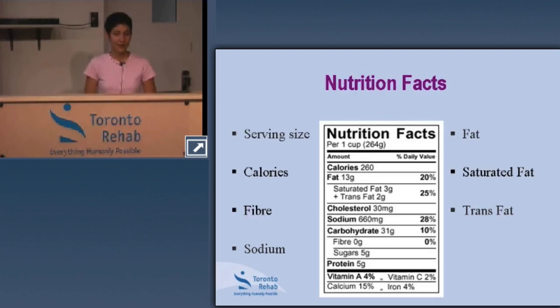The nutrition facts panel. This is where all the numbers appear. So for heart health, and again also for managing diabetes, just making informed food choices, the key areas to focus on are first and foremost the serving size. And I'll elaborate on that in a moment.